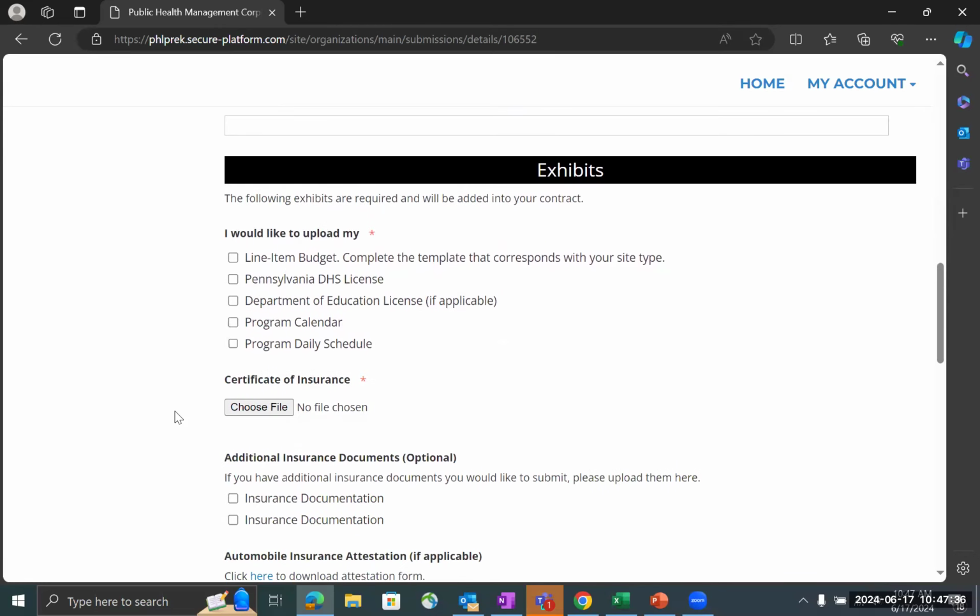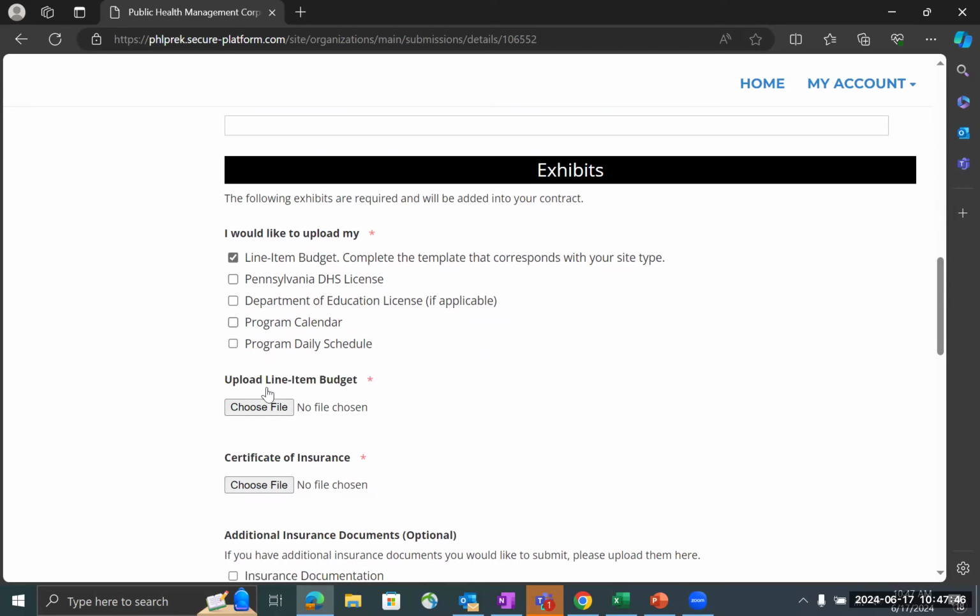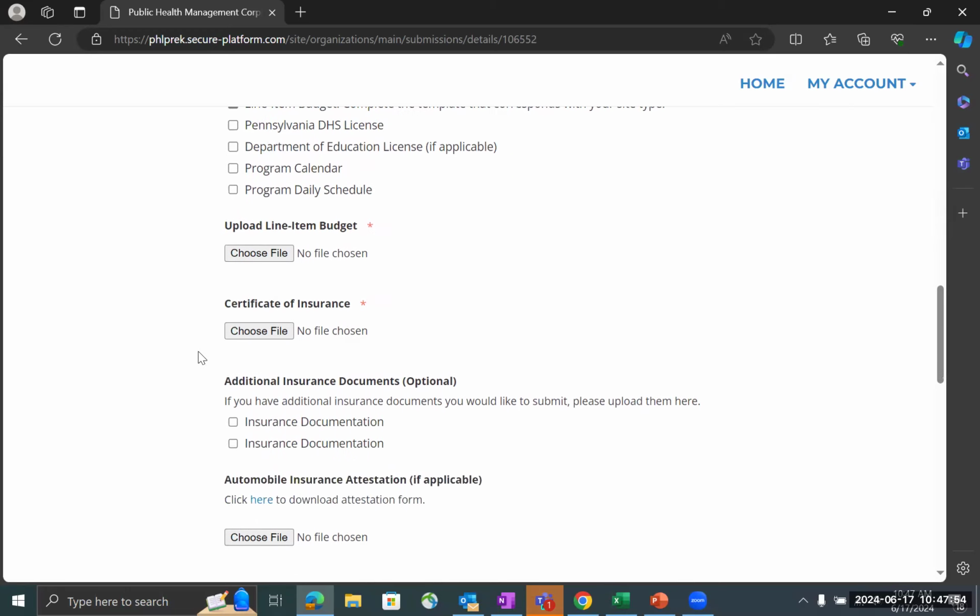And then they will be able to upload their exhibits. They will click which exhibit they would like to upload. So if they want to upload their line item budget, they will click that, and there will be a drop down where they will be able to upload it. They can do that for each of the exhibits that they would like to upload.